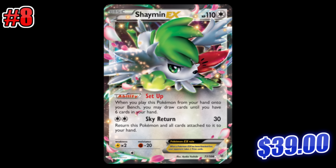$39, where once it was $75-ish, the price has almost been cut in half, mostly because of the reprinting of Roaring Skies. When that happened, Shaymin's price just plummeted. But that's good for you. You can pick your card up a little bit cheaper.